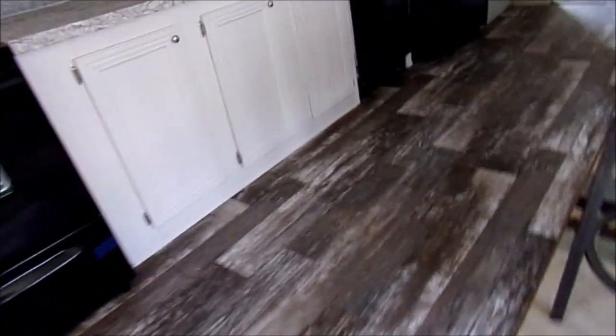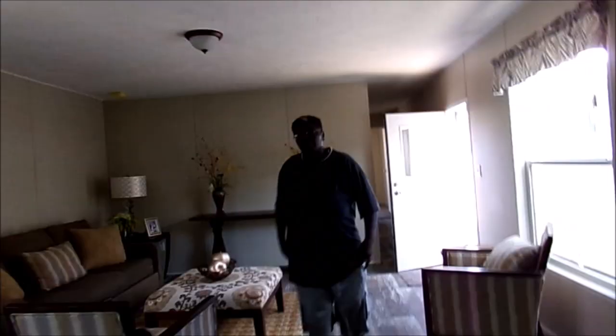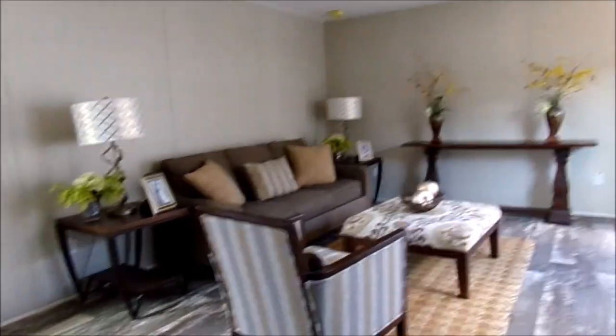And I love the flooring. The way they decorated this is very beautiful. This is very nice. Oh, yeah. You like the single wide? I like the bar stools on there. That's very beautiful. That's white. Look how they have, I've been in here before, because they got the hanging, where you can hang stuff up.